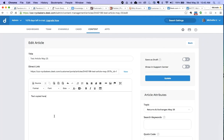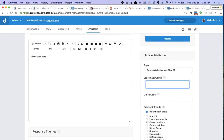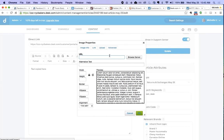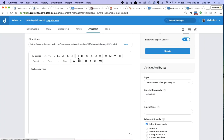And then I'm going to show it in the support center. I'm going to apply some keywords to it. So maybe I'll just put test, desk, etc. So that when customers type these keywords into the search bar, this article is going to be pulled up. And as you can see, I can embed images here. I can use HTML to put in numbering, bullets, changing the color of the text. And now I'm just going to update this.